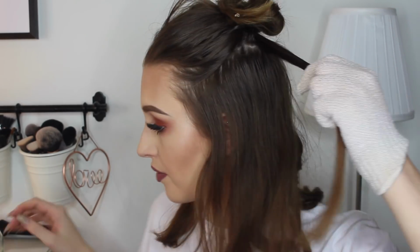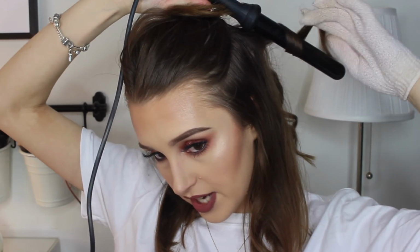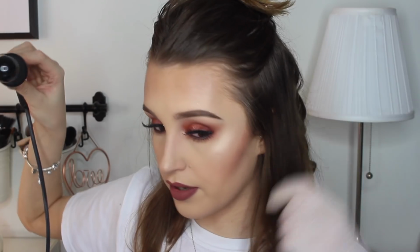The only difference for this layer is that I am going to be doing some towards my face and some away from my face. So again, taking a medium amount of hair, I just take it flat around the curling iron and leave it for about 10 seconds. So the next piece of hair I'll take towards my face. You basically just take this piece of hair the other direction around the tong, and as you can see, the curl goes the other way.